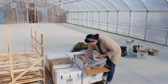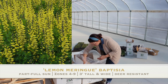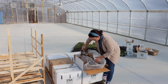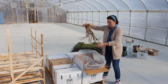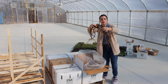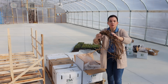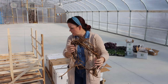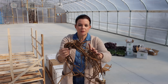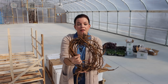Lemon Meringue is one of my favorites. I have it growing in the cottage garden, and it just does fantastic. Now, Kata told me, we were texting the other day, and she said, Jenny, the Baptisia is absolutely huge. Yep, that is one plant. This is one root system of the Baptisia. So you can see why we are going to be putting these in 2-gallon containers. This is still considered a grade 1 root system, but it is massive. It is huge.